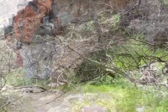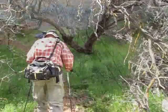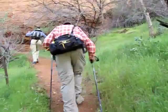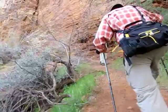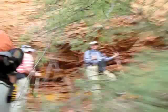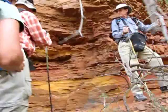We are approaching the ruin. I'm going to come around and get everyone. Go ahead. When we get up to the ruin, you'll notice they were mining down here. See? Right straight ahead.